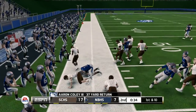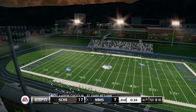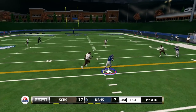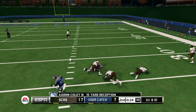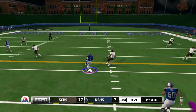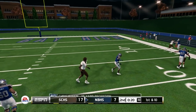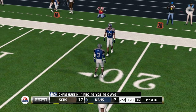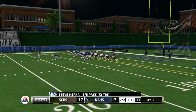Good job, Coley. Good field position. That's all we can ask for, man. Let's go. Oh, did he catch it? I think he caught it. First down. Get those chains. I'm marching up the field, baby. Come on, you got this.